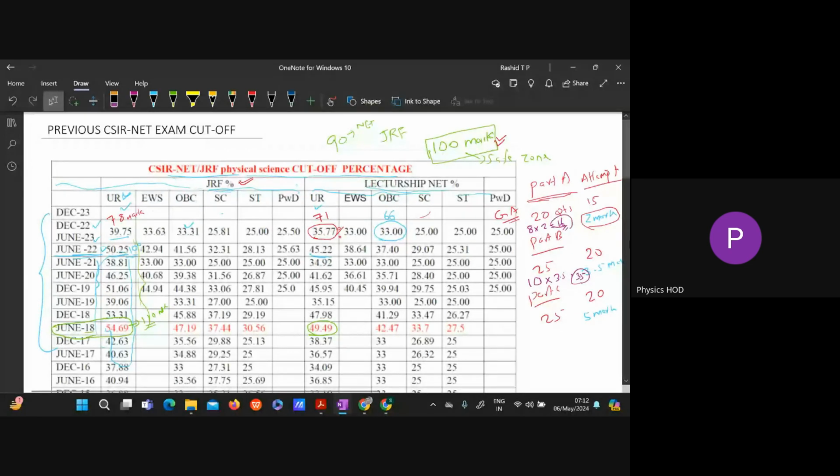In part C, also no need to write all the questions. Out of 25, you can write around 10 questions. You can answer 10 questions very accurately. Then you will get 10 into 5, which is 50. This 50 plus 35 and 16, then you will become 101 marks.